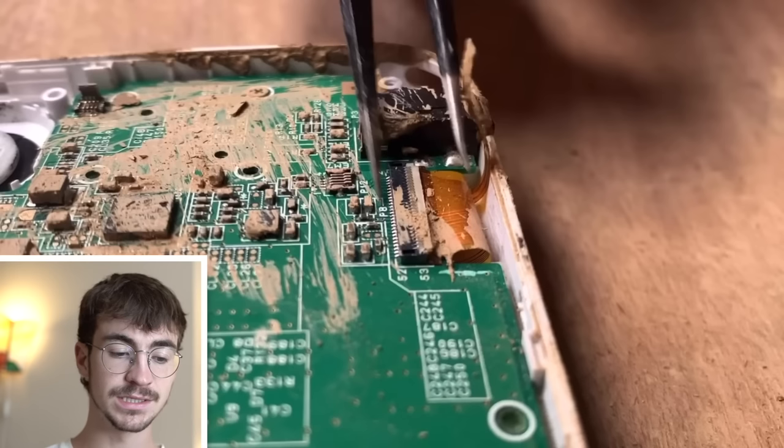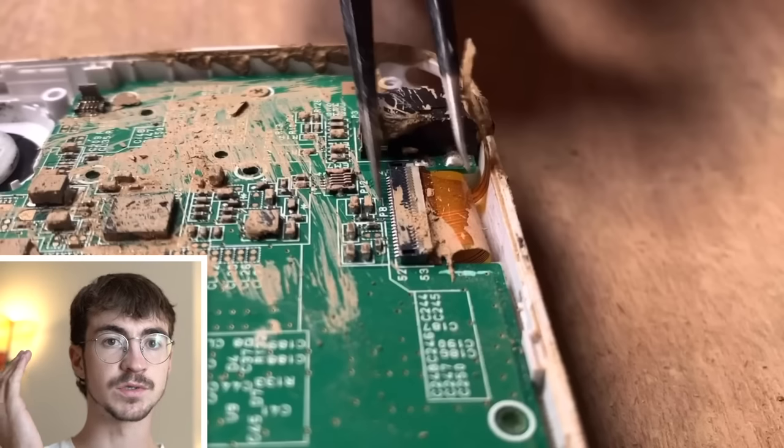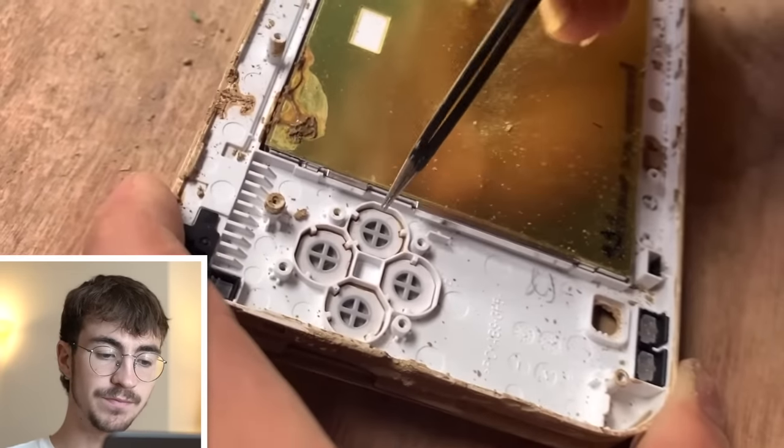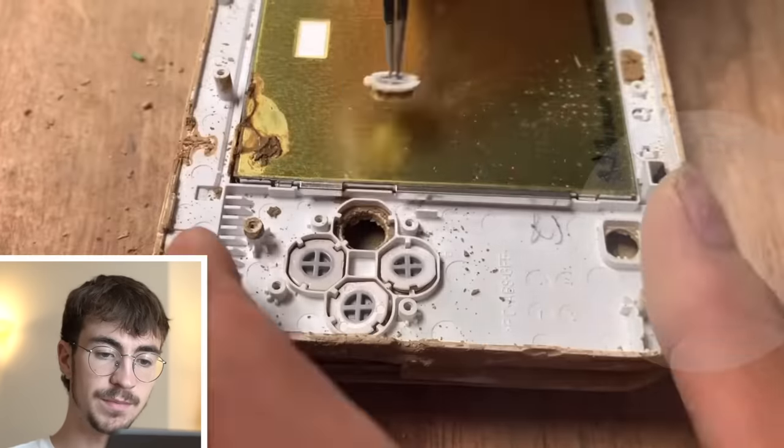And I've done restorations, as has my friend Vince, to Nintendo Switches and things that are even newer than a 3DS, whereby one tiny little spill of Coca-Cola or something will cause one of those tiny little pins there to rust, and then it will stop the thing from working. Now we're going to take all of the buttons out. This process is going to take forever. I can't be asked to watch it.